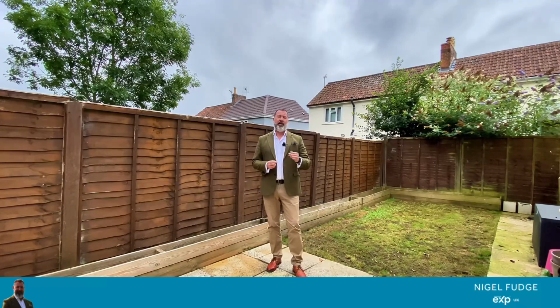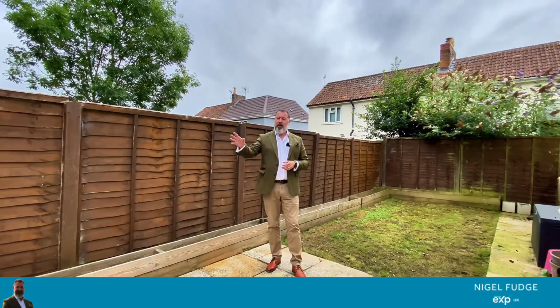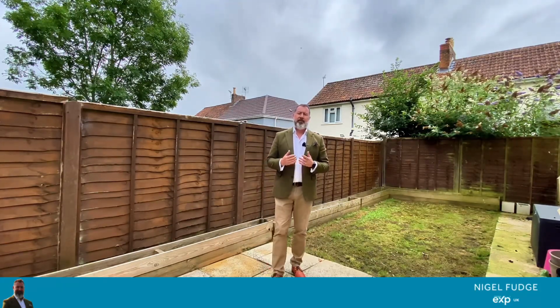Location wise, it's great here. We're close to all the shops and amenities in the center of the village. And I love the fact you've got parking for no less than 3 cars as well. Being a modern build, only built 7 years ago, it will be an economical house to run as well.